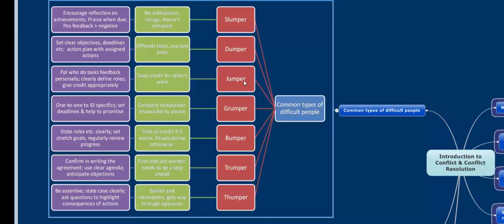A jumper is really someone who steals the credit. And again, I think most people will have experienced someone who has done that in their workplace. And if you have someone like that, then one of the ways you can approach that is if you have a task that's given out to a team, for example, and there's 5 people in the team, then each person gives their feedback personally to the line manager or the team leader.